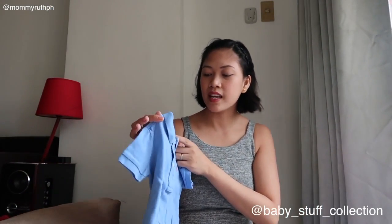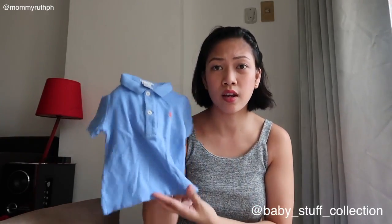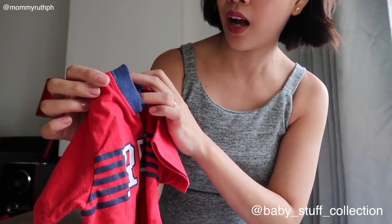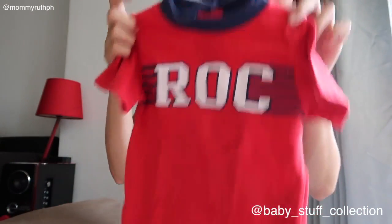Okay. Yung prices niya, you can just check the Instagram shop once again, kasi maraming nagtatanong sa akin yung mga prices. So, nandun siya. Minsan nga, nagbu-bundle siya. So, I really like those bundles. Para, ano, feeling ko mas nakakatipid ako. And this one, another shirt from ROC, from Rocawear. Ayan. It's a red one naman.